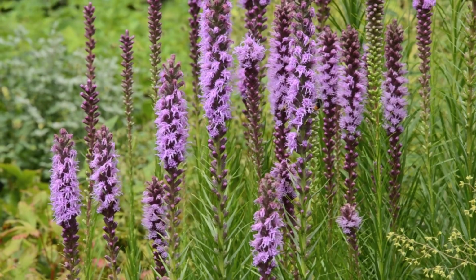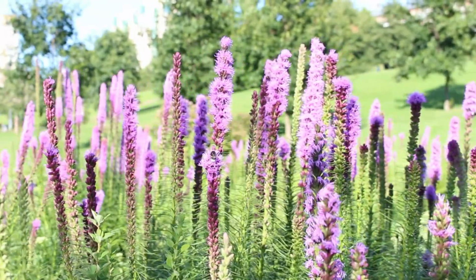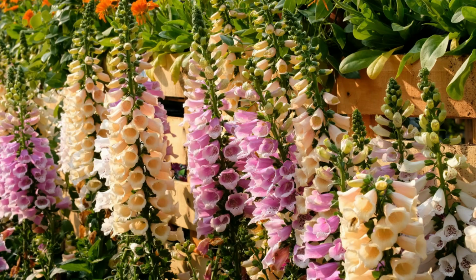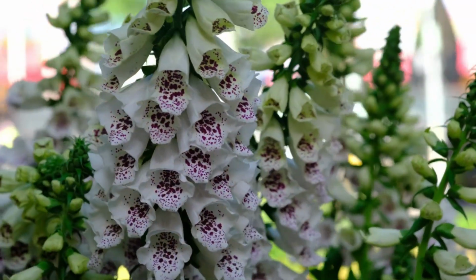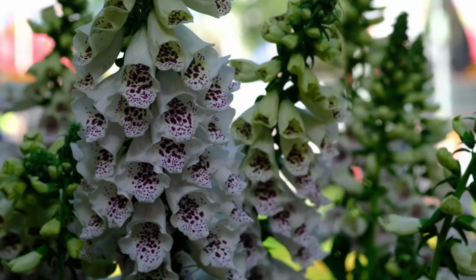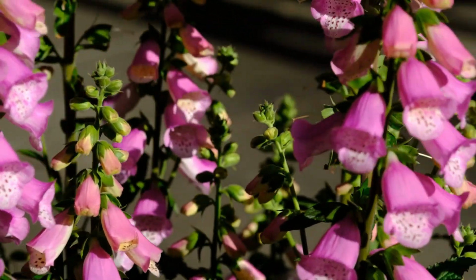The blazing star grows over 4 feet tall with dense purple spiky blooms. They need full sun and well-drained soil to thrive and are tough enough to handle hot, dry weather. Foxglove is another tall beauty, reaching up to 6 feet with colorful tube-shaped blooms. However, it's also highly toxic, containing cardiac glycosides that can be fatal if ingested. Foxgloves enjoy full sun to partial shade and well-drained soil.